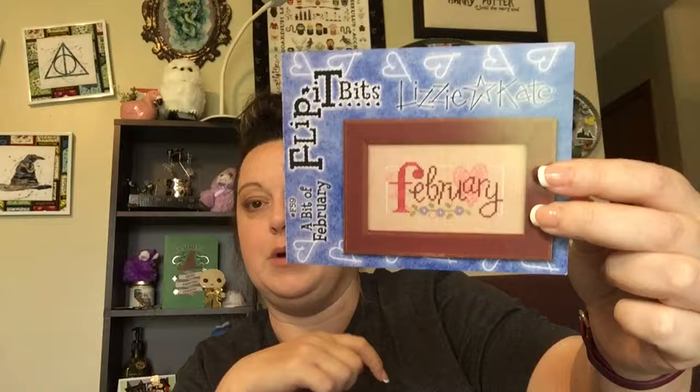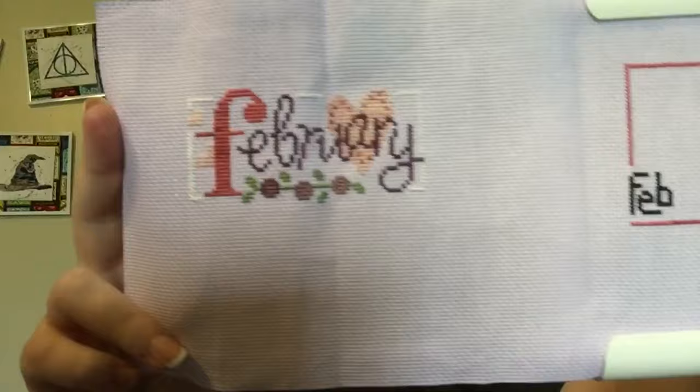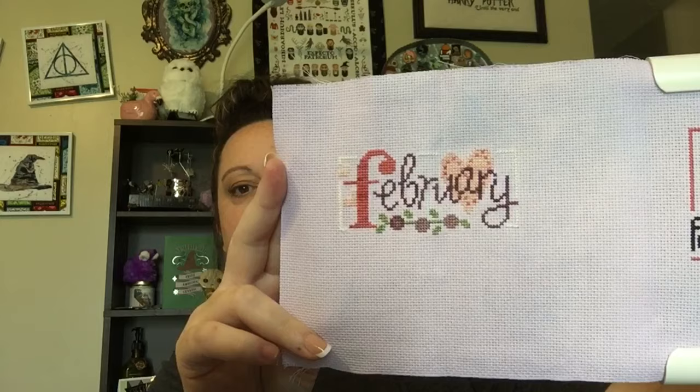I've got floss hanging. I just left my needles sitting there. I've got all these needle minders, and do you think I have one on here? No, I don't. Here we go. I got February all the way done. And again, it's getting washed out. The lighting is just, it's because we've got gray overcast lighting outside. But there's that. I switched up colors.